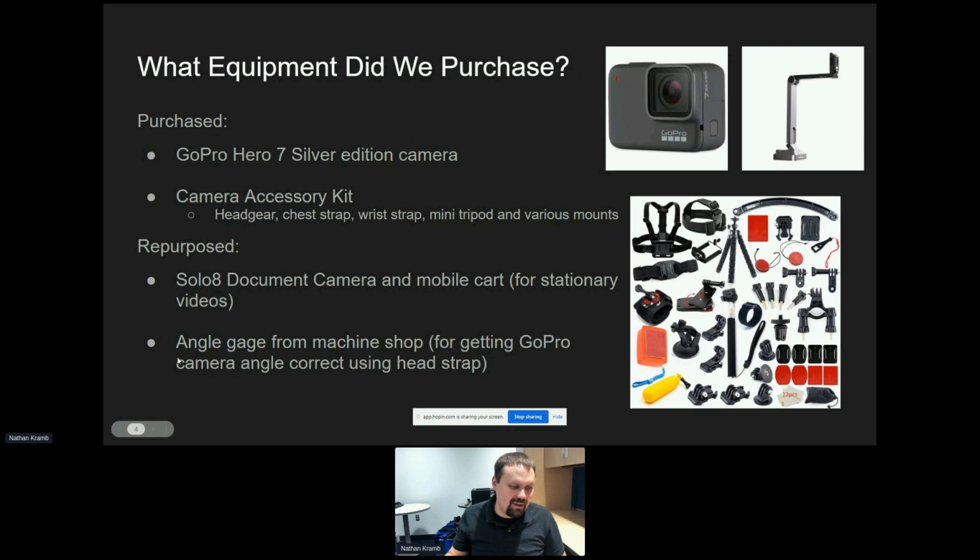And then it seems corny, but we took an angle gauge from Kevin's lab that he had machined, or a student had machined. There's tons of them laying around. And what we used the angle gauge for was, initially with the GoPro camera, it's kind of hard to figure out. It's not hard, but it takes some practice to figure out, if you're going to have it on your head, what angle do you want it at?